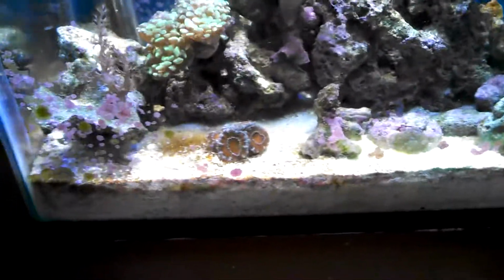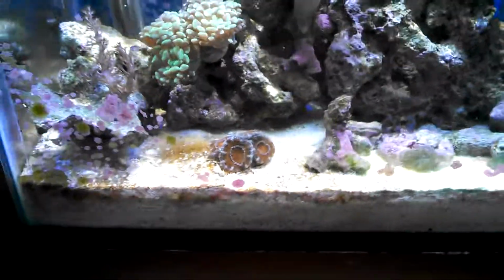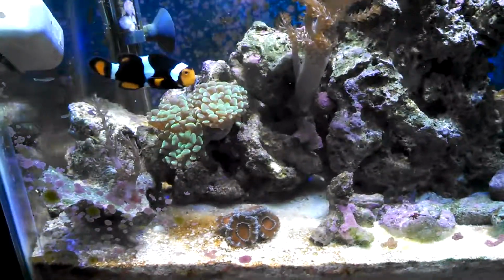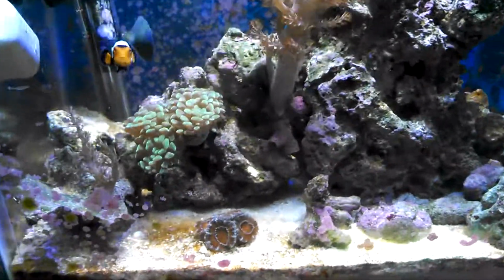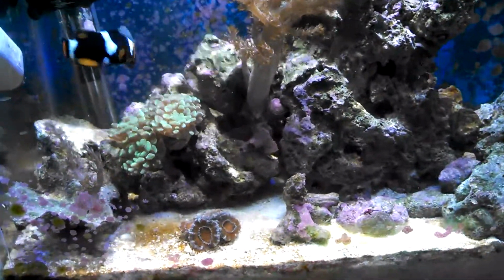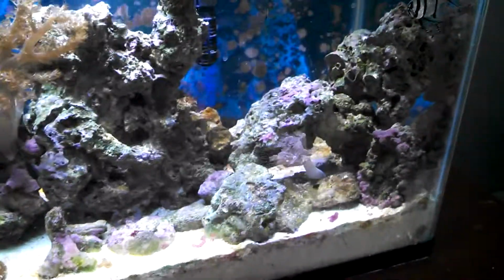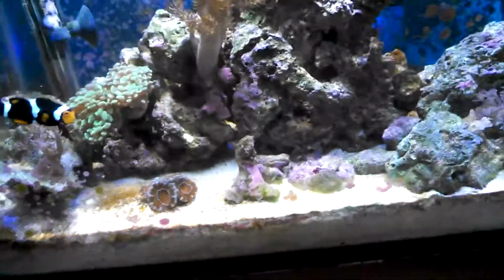So if you're wondering what LPS means, large polyp stony corals, an Acan is one of the many types of those. A hammer coral is also, well, it's in the Euphyllia family, but it's a hard coral as well. It uses calcium to create its exoskeleton and to grow. Sometimes they're referred to as reef building corals, like your chalices, some of your smaller SPSs, which is your small polyp stony corals, which he doesn't have in here. They refer to these as reef building corals because that's what they do. That's what the reefs are made of. These animals continue to grow and grow, and they get larger and larger, adding to their calcium structure.